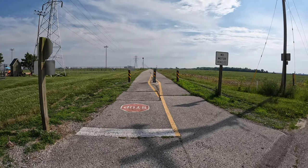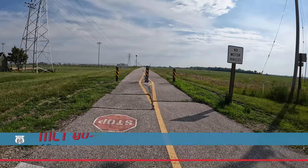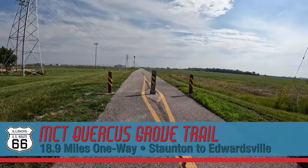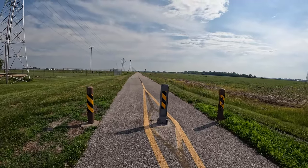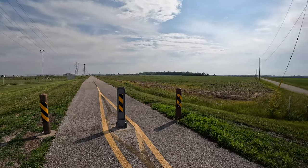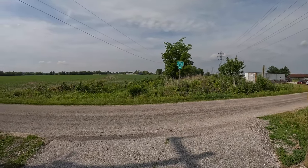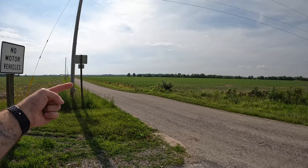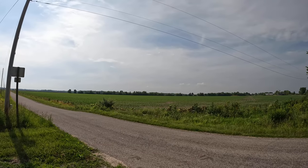And incidentally, there is in fact a bike trail here. Not sure what its name is or how long or short it is, but there is in fact a paved bike trail here. Goes as far as the eye can see down this way. And then the bike route continues on this road here for a while and then must turn right because we saw the bike path further down that way near the railroad tracks.